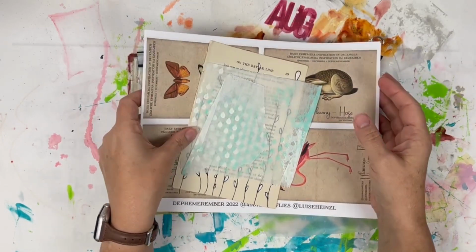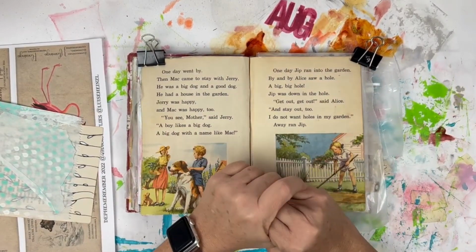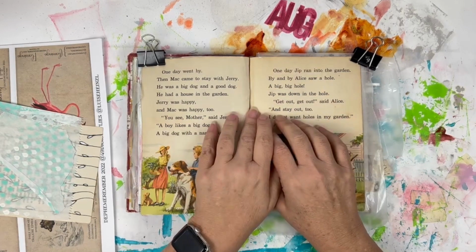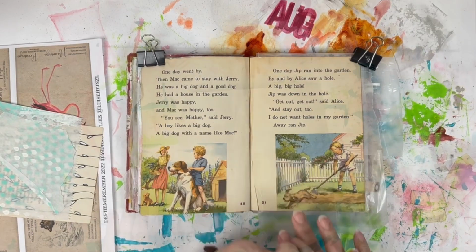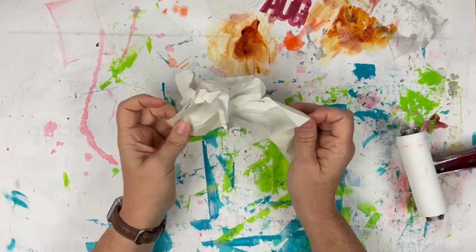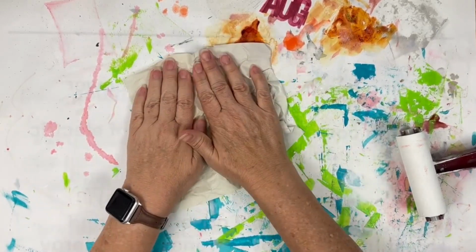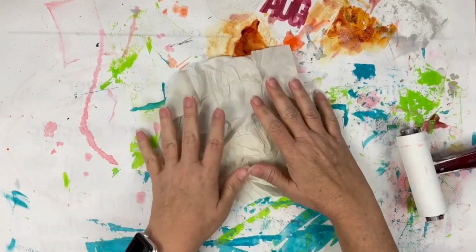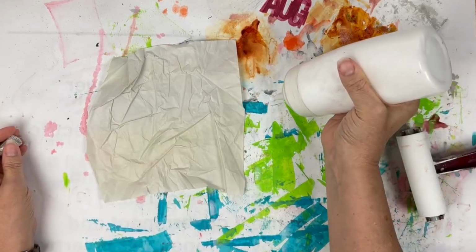So let's get started and dive into the first week of fall 2023's Seek, Gather, Create. What I'm doing first here is taking some of the graphics in newsprint. I love using newsprint as a method of collage fodder. I am going to go over it with a brayer and some gesso. Newsprint soaks up color differently than other papers.